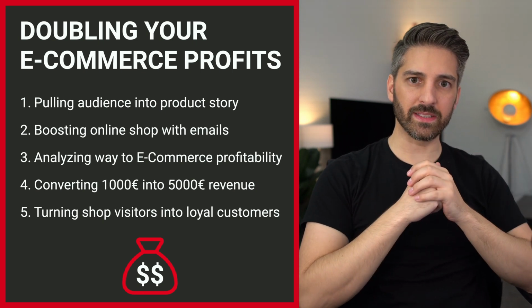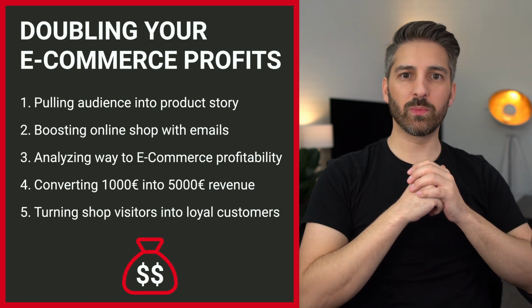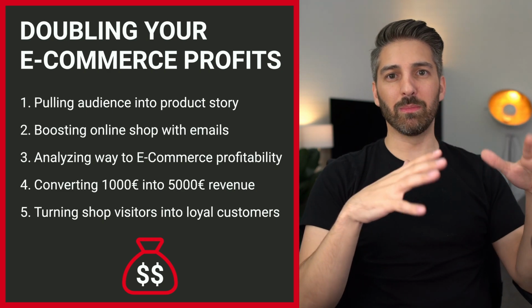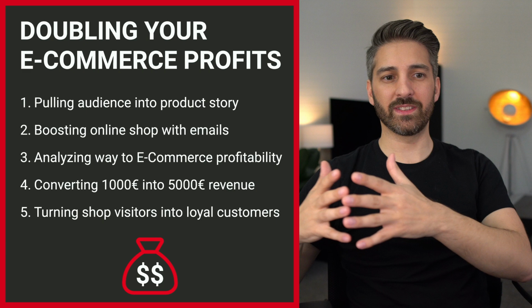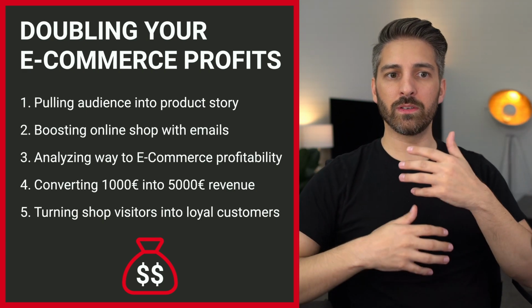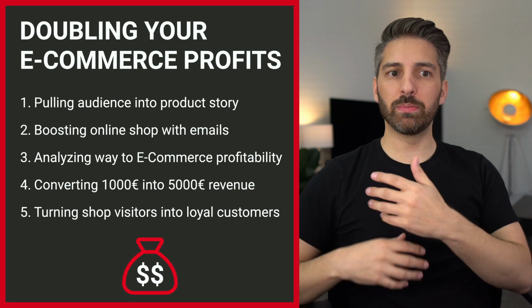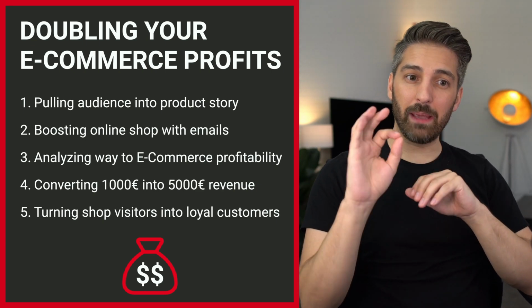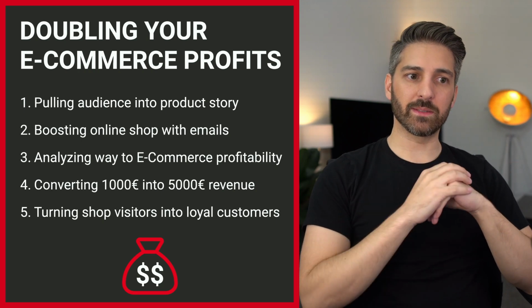The second part is boosting your online shops with emails. More often than not, it is absolutely viable to go for a lead gen first. That means like collect emails first and then keep on reaching out to people, building trust, and then making the sale. This works way better than just the direct sales path.